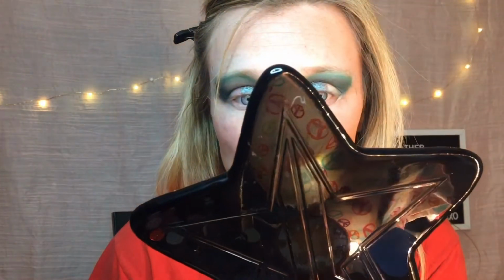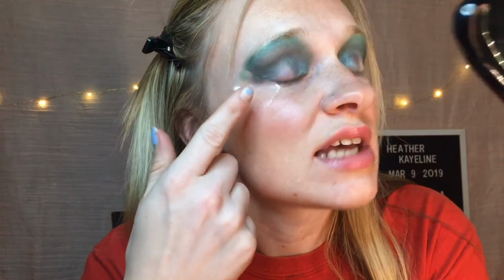You guys, look at that color. I hope it's picking up for you guys because I love it. It looks pretty on both sides, but I feel like on this side it just looks a lot nicer, smoother. And on this side we are losing some of our dark blue green that we had right here in our crease.